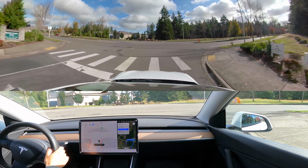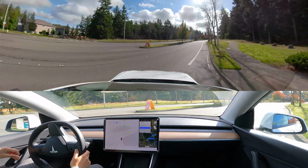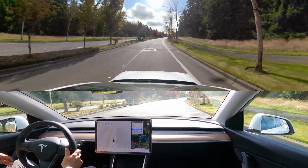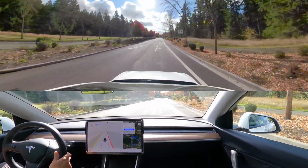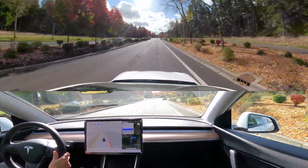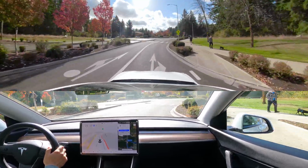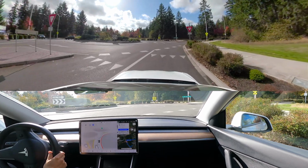Hi, this is Jordan with a longer video testing how FSD 10.2 handles roundabouts. Here in the capital of Washington and the surrounding area, there are a lot of roundabouts. If FSD is going to compete with the average driver, it will have to be relatively competent at navigating these circular traps. This is a compilation of short trips going through a few different roundabouts and a very confusing intersection.